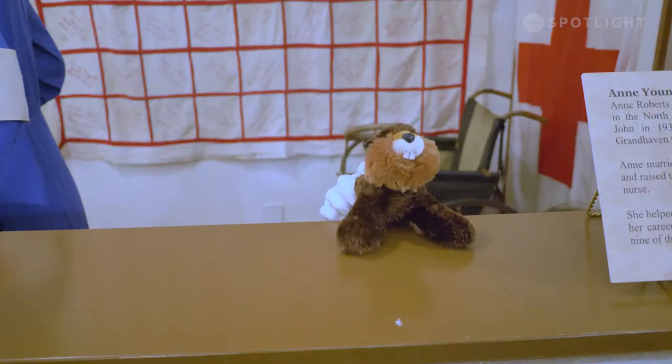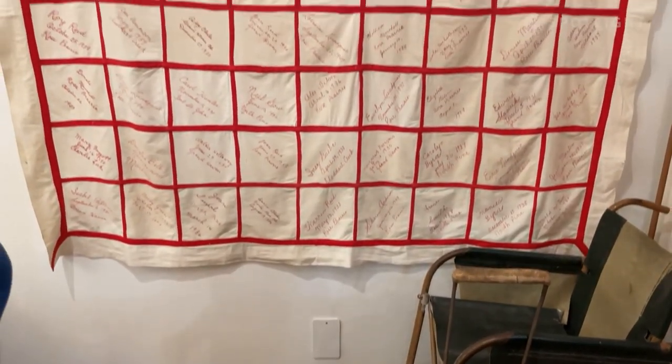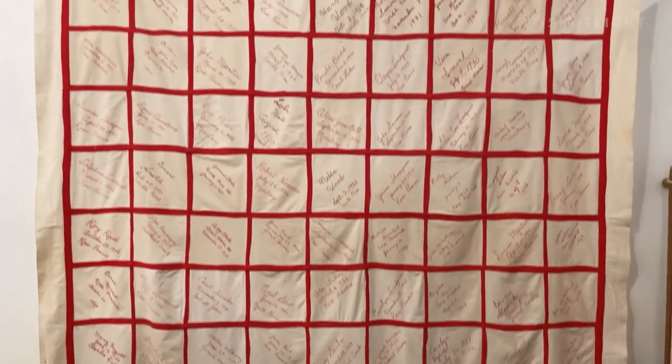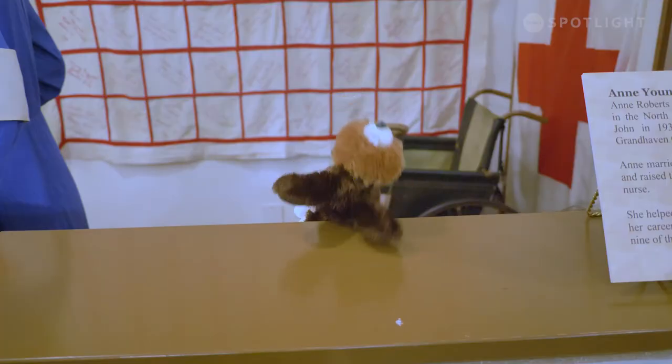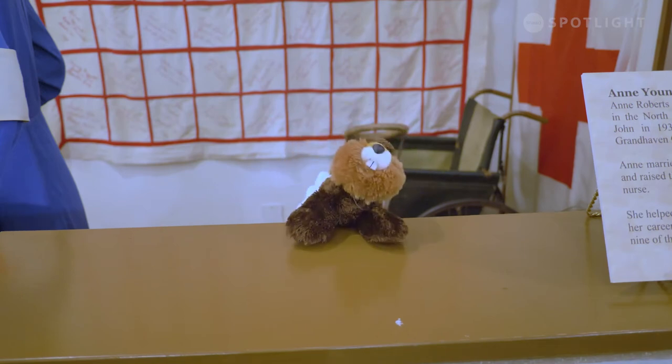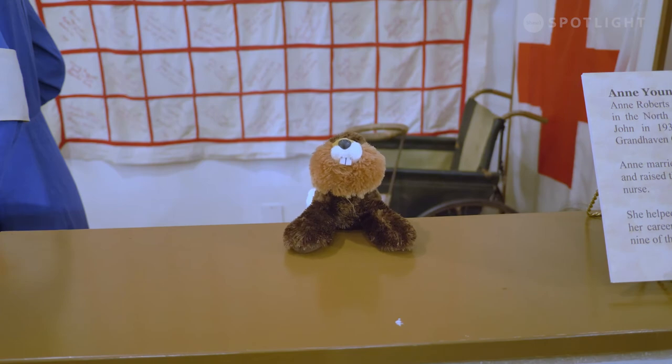This coverlet behind me has 99 of the names of the babies that she delivered, where they were born and what date they were born. If I had been on this quilt, then I would have said Bertie Beaver, born in Fish Creek, that's just north of town here, on May 5th, 2018.